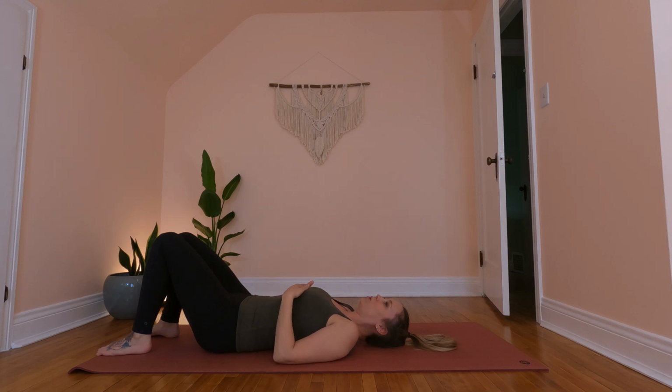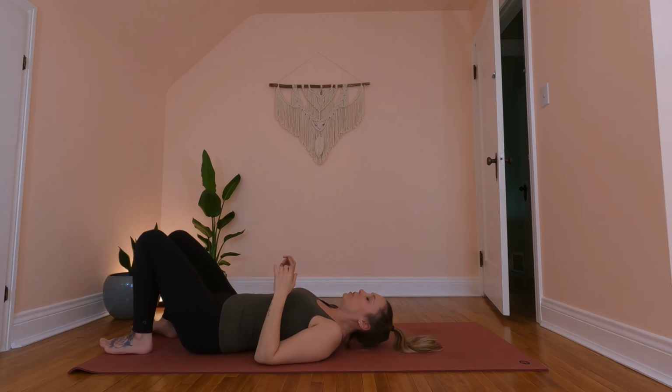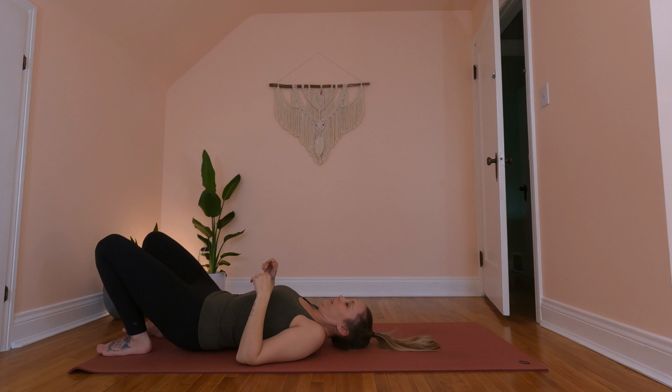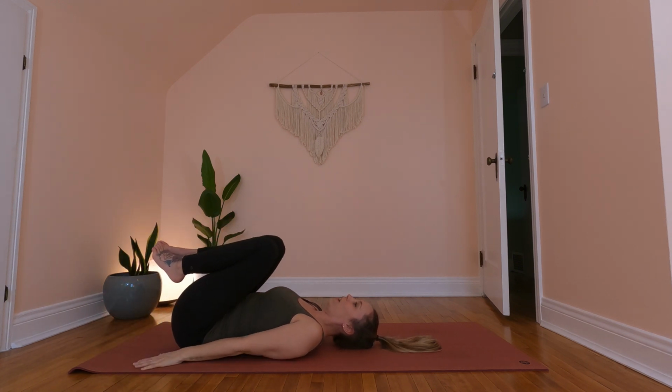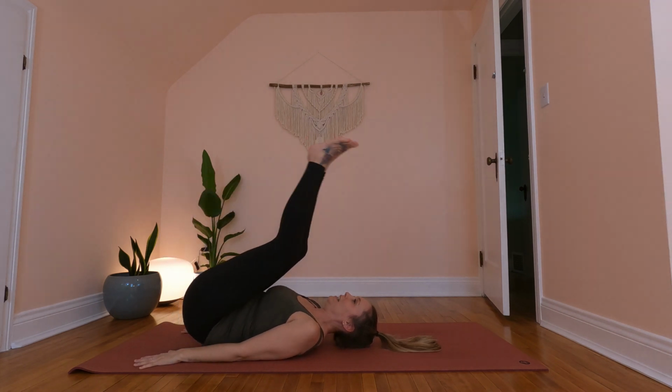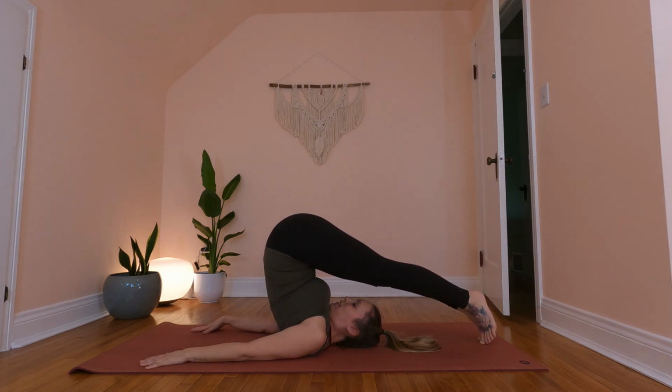So now that we've done that shoulder stand, you can either go back to that forward fold with your neck assist, as I said, you can come back into that shoulder stand if you want, or we can move into plow pose. I'm just going to scooch down my mat a little bit. Coming into plow pose is similar to shoulder stand, where we bring our legs to our chest and we push our arms into the mat and bring our legs over our head.